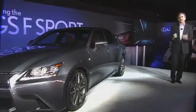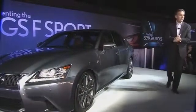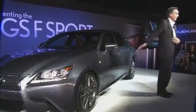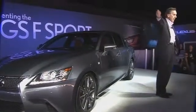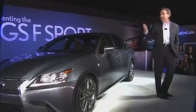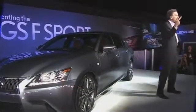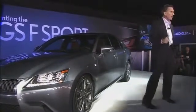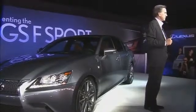As I said at the opening, SEMA has always been a showcase for customization. So we have other vehicles on display here as well, in addition to GS. Outside, you're going to find a cool ISF, a CT200H with factory F Sport packages, IS 350 with factory F Sport package, a race truck, and a bunch of other cool things, all outfitted with F Sport accessories.